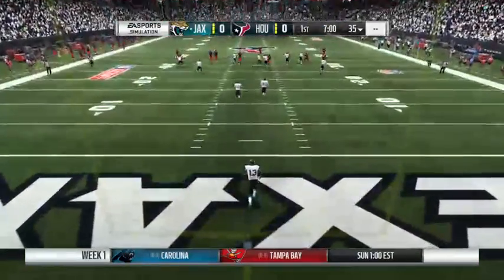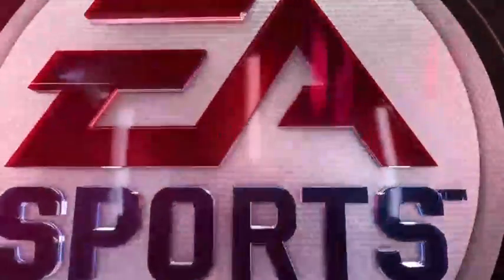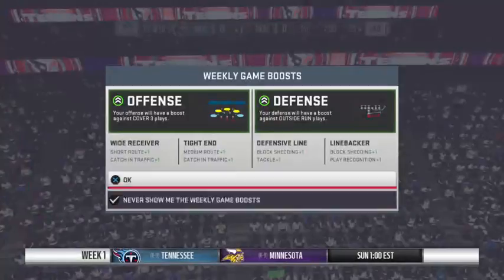That's fielded in the end zone. And he'll elect not to return this one, so they'll bring it out to the 25 on the touchback.